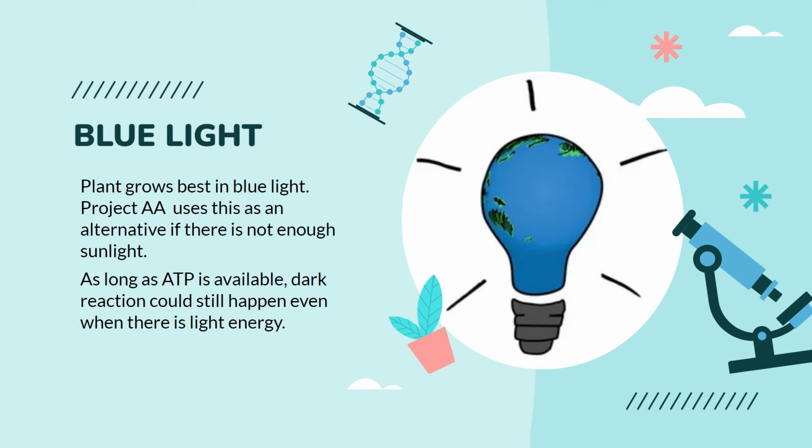Project AA also uses this light as an alternative if there is not enough sunlight, for example, during rainy days. There might be a concern on whether the plants can still undergo dark reactions even in the presence of light. But as long as ATP is available, dark reactions can still occur even in the presence of light energy.